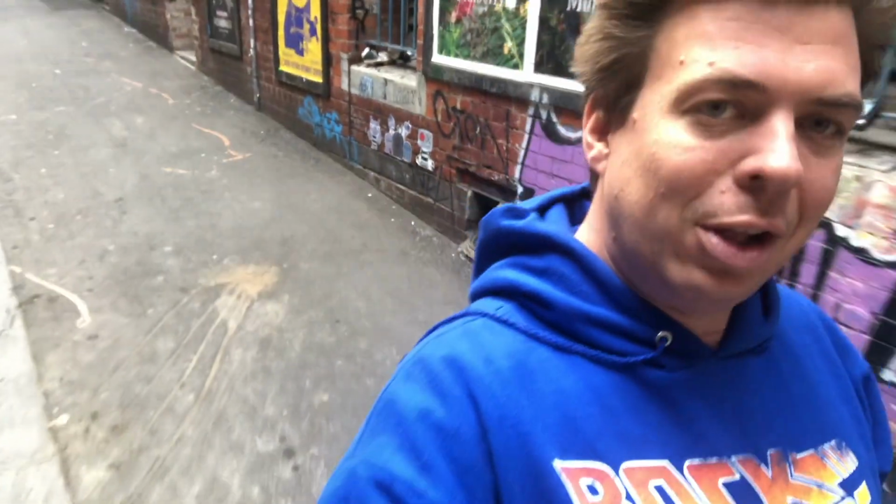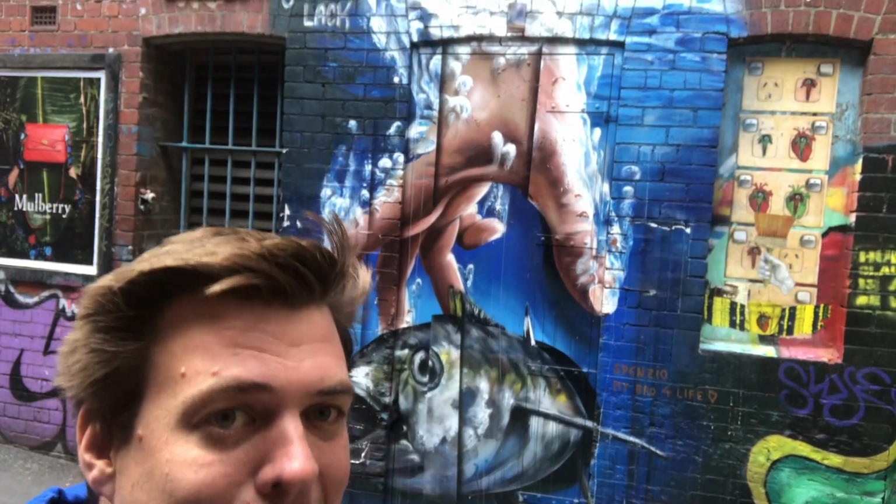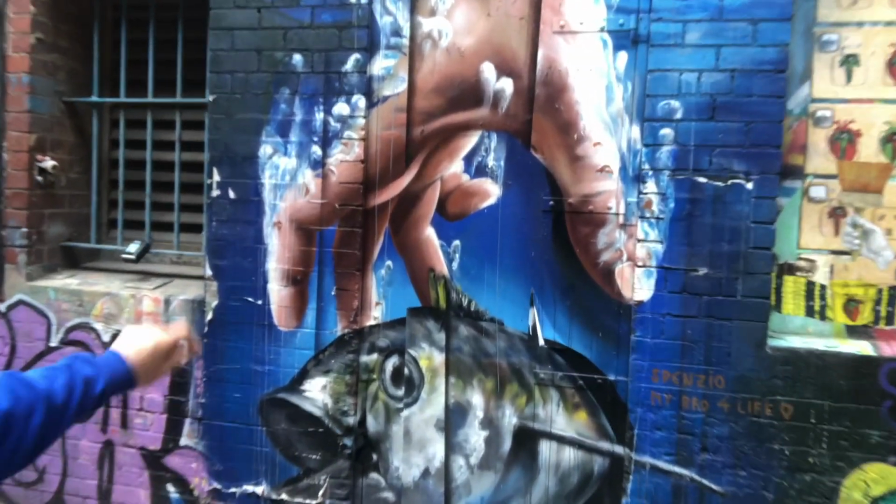Something that drives me crazy is that I hear people all the time on my tours look at a beautiful piece, like for example, this one just behind me, and someone will come and do a tag right on top of that, and they'll say, oh, that's too bad. You shouldn't have done that. Now this beautiful piece is ruined.